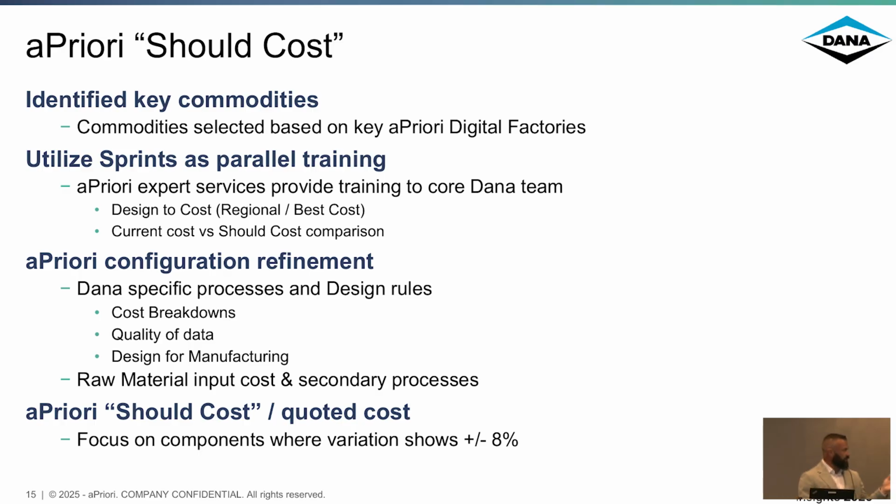So the configuration refinement. Fortunately, I have a great team, and we were able to take a priori's digital processes and refine them to the machines and methods that we have at our internal plants. So now when we quote a new program and need to quote a casting, we are very confident in our casting should cost and design for manufacturing coming from that location.